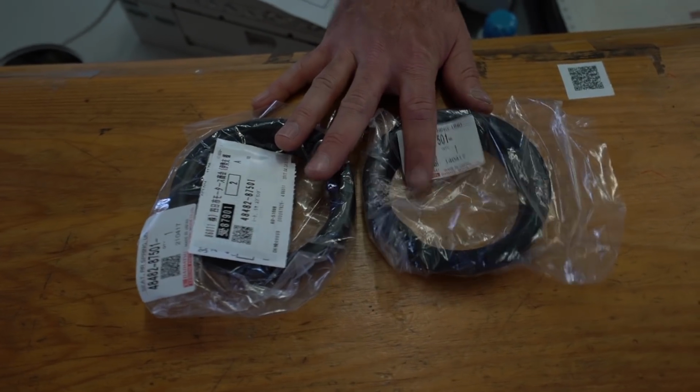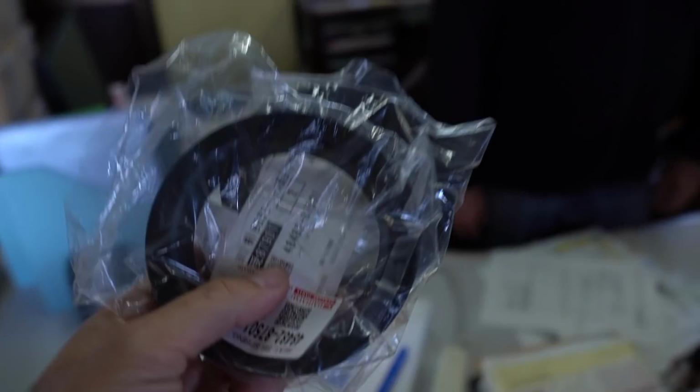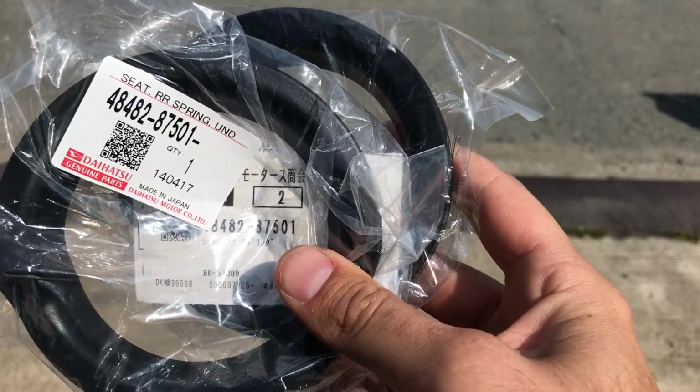Spring seats here, yep. But we could have just posted them to you. Well, probably not quite as fun as actually picking them up by hand. I wanted to come and see you. Yeah. I promise it wasn't just about the Daihatsu parts. It was to come and see you. I'm calling that a complete success.